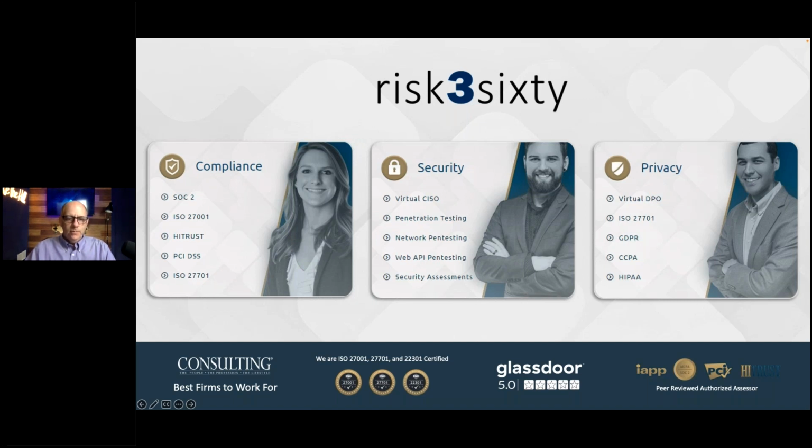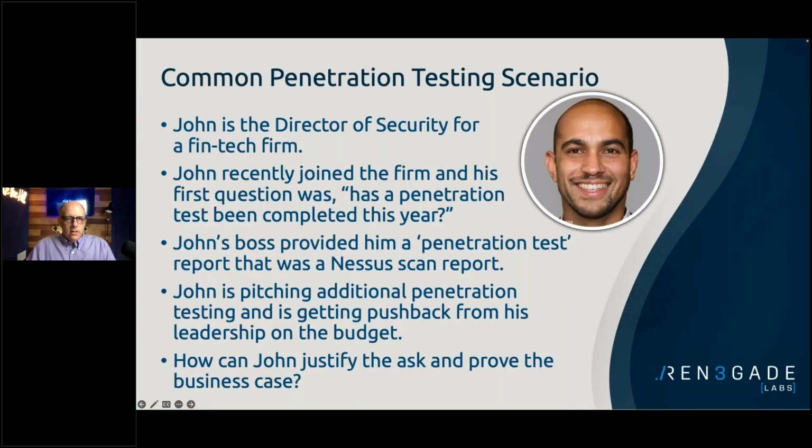I want to start by telling a story of a fictitious director of security for a fintech company. And this is a fairly common penetration testing scenario. So John here is a fictitious character, an AI generated image there. But John is the director of security for a fintech firm. He recently joined the firm. And as he was being onboarded, he asked questions about the security program and was told, yeah, we do good things, and we've had a consultant come in and do some work for us.